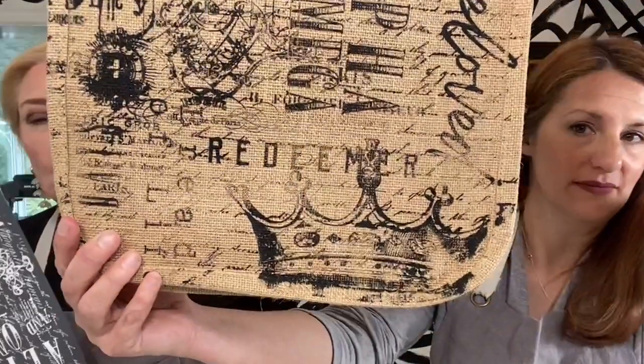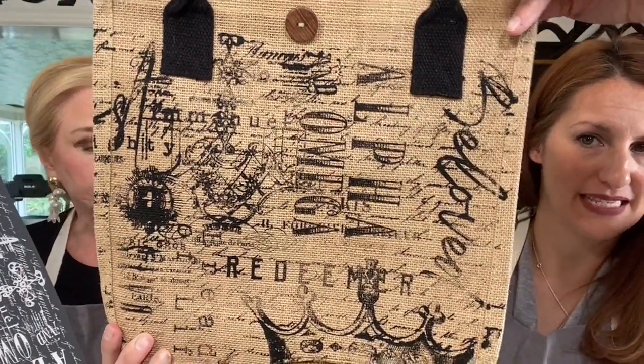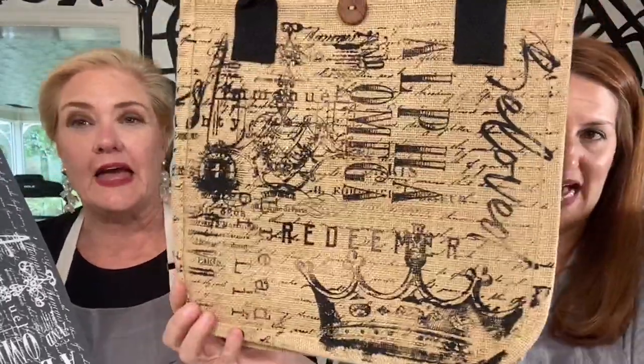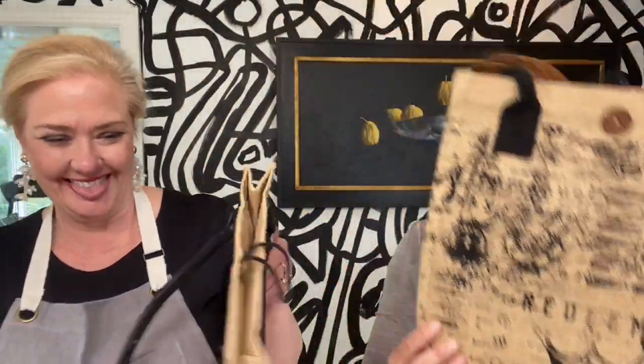Michelle, show them. So this is this bag. It is a little burlap bag. Just a little simple bag. And we will tell you, we got these at Hobby Lobby for $1.99. I'll show you. Wait, it's supposed to have the price tag. Oh, I took the price tag off. It's very important to know when there's a deal on something.